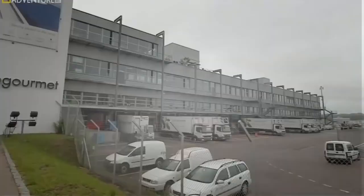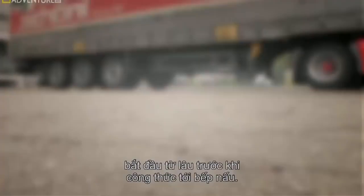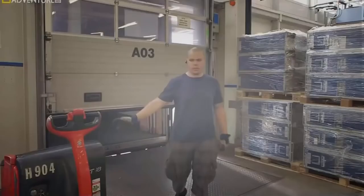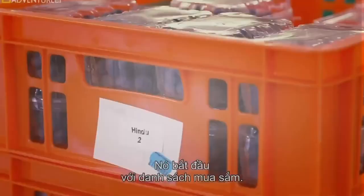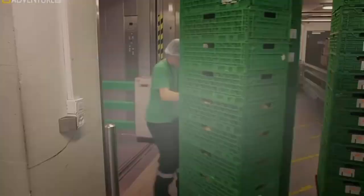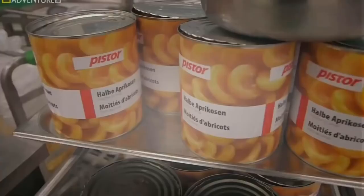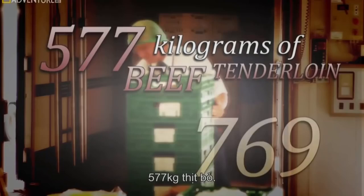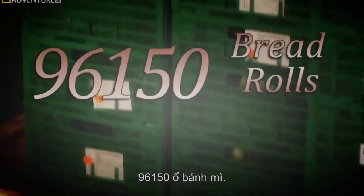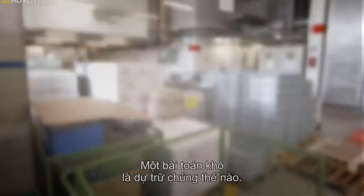The challenge of bringing the best food to the skies begins long before these recipes hit the stove. It starts with a shopping list, and that takes an entire department. In an average week, this airline kitchen works its way through mountains of produce. One of the biggest headaches is storing it.